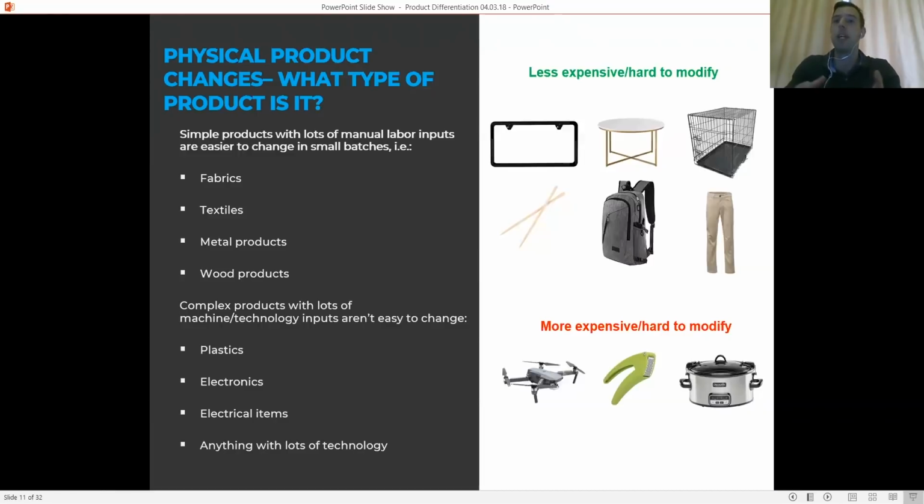Now, with that being said, there's also some really hard products to change. And these tend to be products which are more complex, have more machine and technology inputs into them. And these aren't impossible to change, but if you're trying to change them for cheap, they are really, really expensive. And these types of product categories, I kind of group them into a few different things.